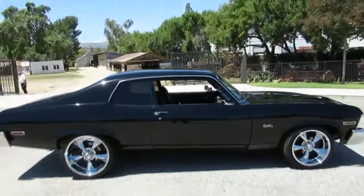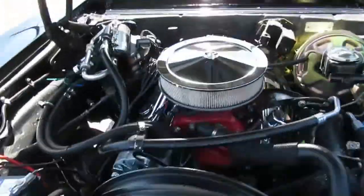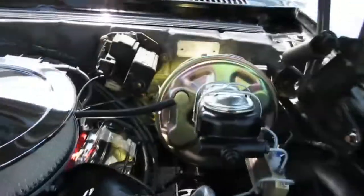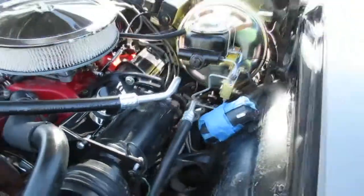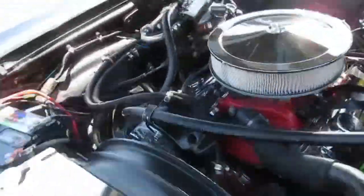Just a driver. Here's the power plant in the 73 Nova. Like I said earlier, just a 350. It's got 4-barrel carburetor on there, HEI ignition. It's got 4-wheel power disc brakes. Got a little alarm system, cold air conditioning. Just real simple and basic. We'll go ahead and fire this one up for you.